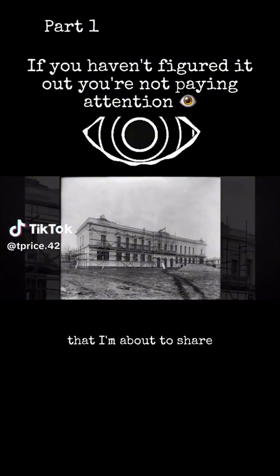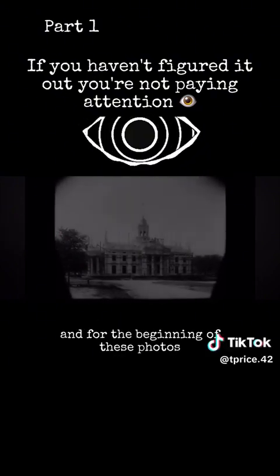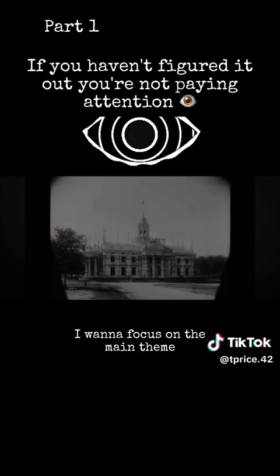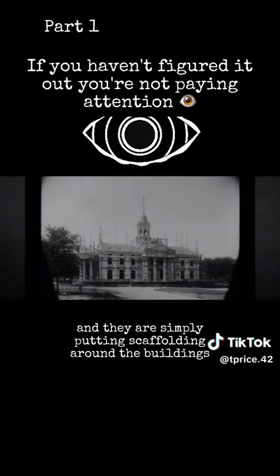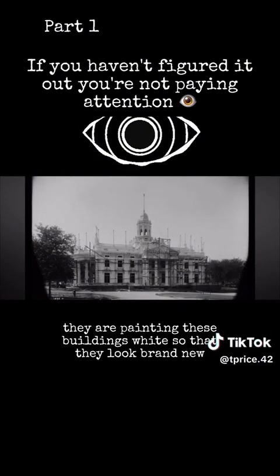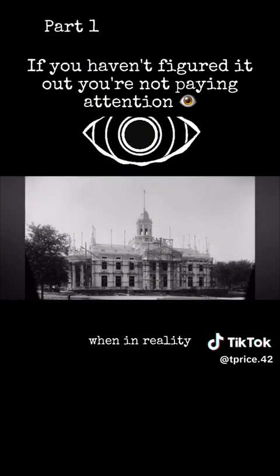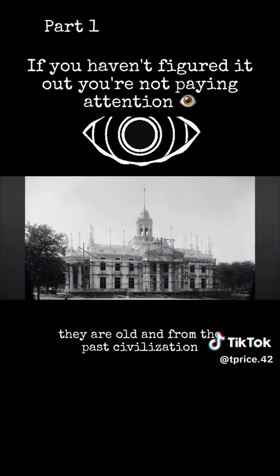that I'm about to share, and they no longer have to be buried deep in the archives. And for the beginning of these photos, I want to focus on the main theme. The theme being that the building is completed, and they are simply putting scaffolding around the buildings. In my opinion, they are painting these buildings white so that they look brand new, when in reality, they are old and from the past civilization.